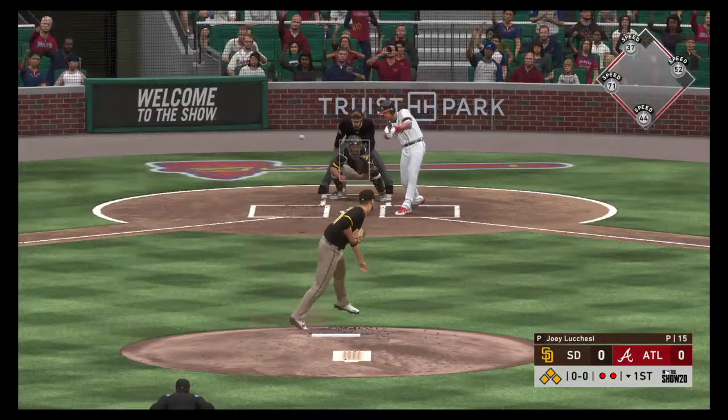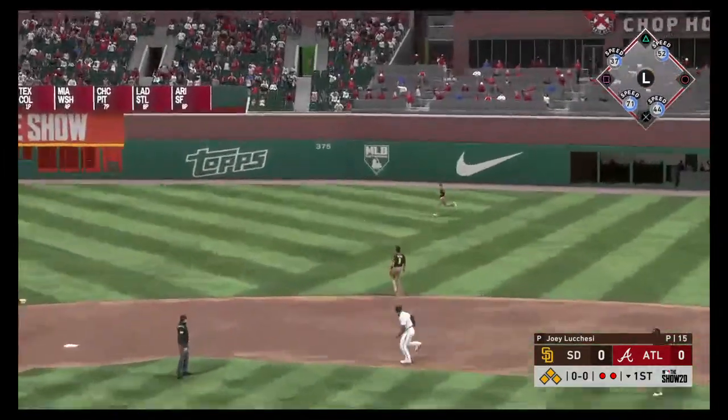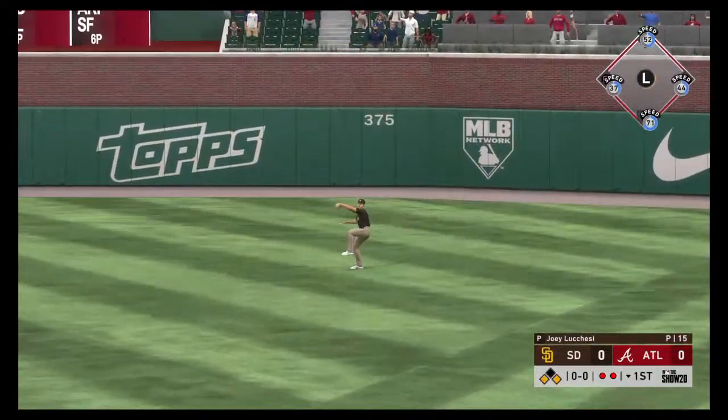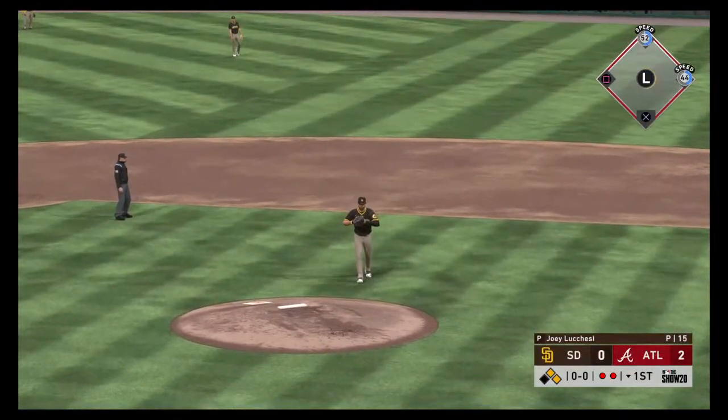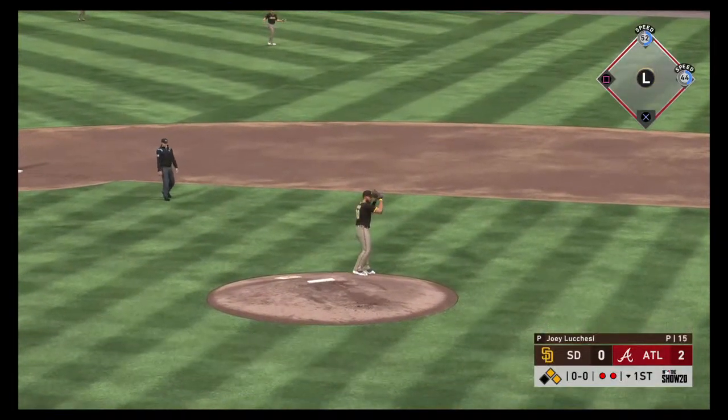First offering on its way. Line toward right center. And that finds the outfield grass for a base hit. 1 run scores. And the run is in to score from second. It's a 2-0 ball game.